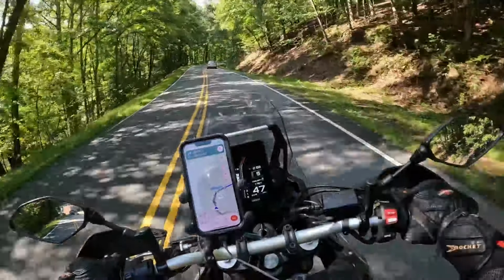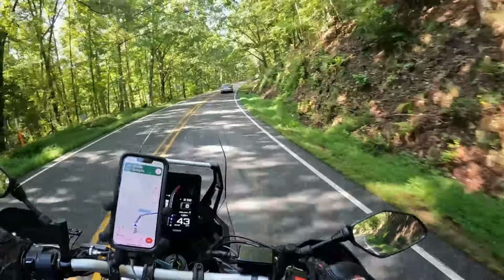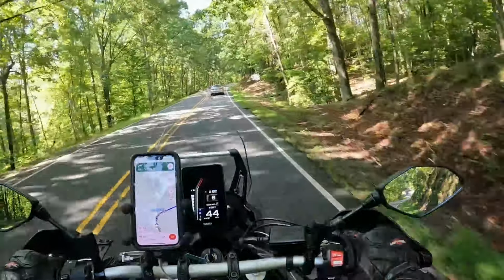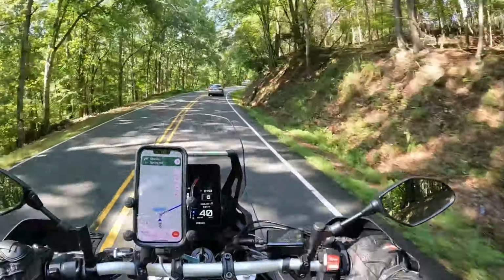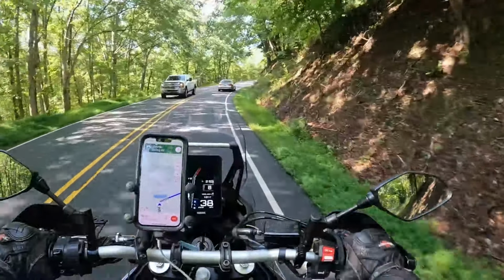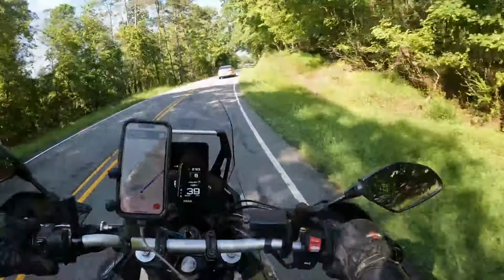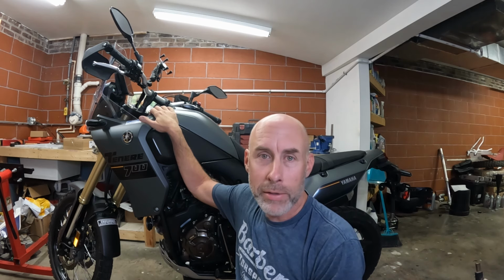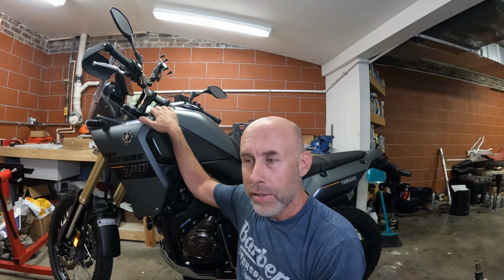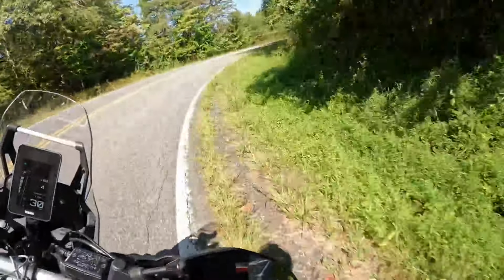Obviously this bike could be more comfortable. I do have an ST 1300, which I could go for hours on, but that bike is also much more of a touring bike than anything else. So given that it's just a somewhat mid-weight adventure bike, the seat's actually pretty decent for me. I'm 190 pounds, 6'1", so take that for what it is. But for me, the seat actually worked.